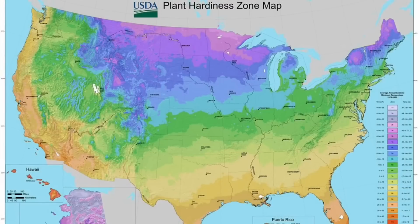Plant hardiness zone maps, or gardening maps, like this one by the U.S. Department of Agriculture, reflect the average annual extreme minimum temperature, or how cold it gets, in short. The map is broken down into 13 different zones, each with two subcategories, ranging at the coldest of -60 to -55 to the warmest of 65 to 70 degrees for an average minimum temperature.